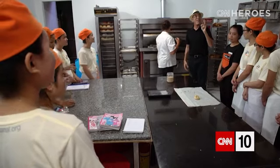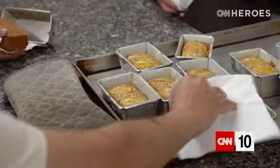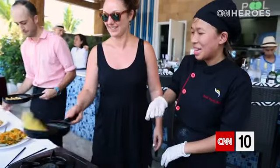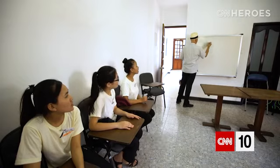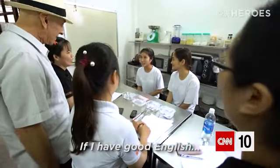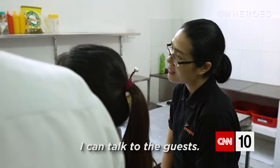The banana breads are done. We offer a structured program for 18 months, either in culinary or hospitality, and a very extensive and important life skills program. Eating healthy. English language instruction is a big part of what we do. If I have a good English, I can talk to the guests. You'll do great.